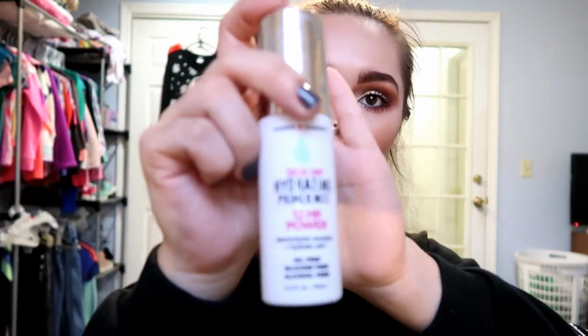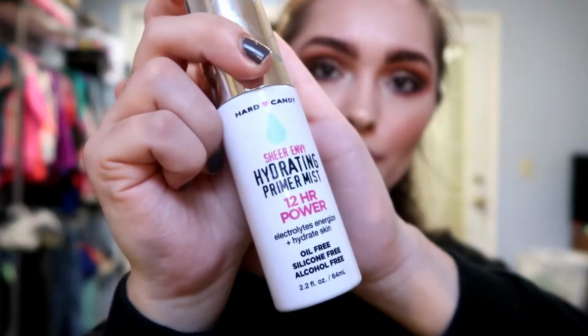I love Colourpop lip gloss. This one in particular stays in my purse. And last, I'm going to set my face with the Hard Candy Sheer Envy Hydrating Primer Mist.